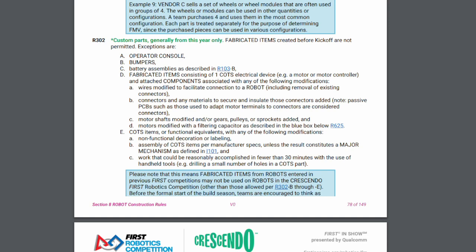COTS items or functional equivalents with any of the following modifications. A. Non-functional decoration or labeling. B. Assembling of COTS items per manufacturer specs, unless the result constitutes a major mechanism as defined in I-101. And C. Work that could be reasonably accomplished in fewer than 30 minutes with the use of hand tools, e.g. drilling a small number of holes in a COTS part.